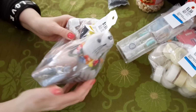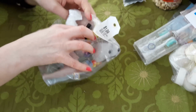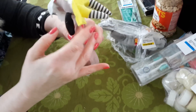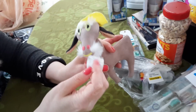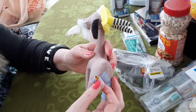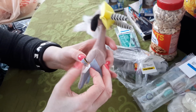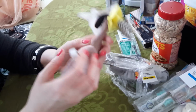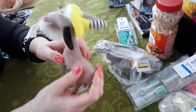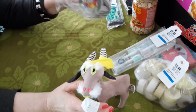I got this bag of stuff. I only want this goat. See, it's a Dakin. It's a Billy Goat, and it's dated. It's a Dream Pet. So he's cute. That was $1.99.